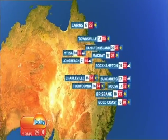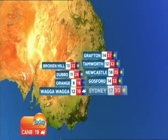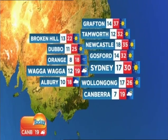Good morning, Queensland. This is where we're starting. Another beautiful day, fine and sunny for Cairns, Townsville and Mackay. A hot one for Mount Isa and Longreach, 39 and 40 today. And Rocky, hot and cloudy, pushing up to 37 degrees. Toowoomba on 34, fine and sunny and hot today. Moving into New South Wales, Grafton all the way up to 37 degrees, hot and windy in Tamworth and Newcastle. Gosford becoming windy, but sunshine and 32 degrees, and some morning showers for Wagga Wagga and Albury.